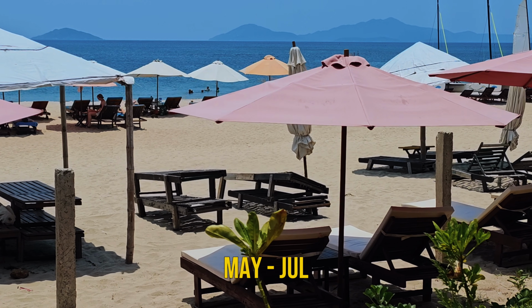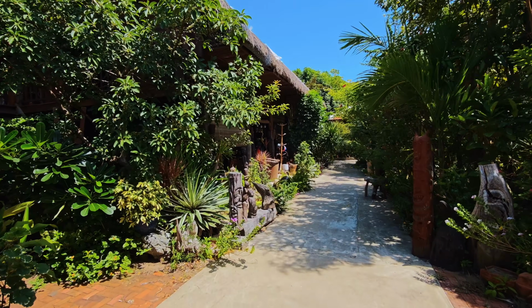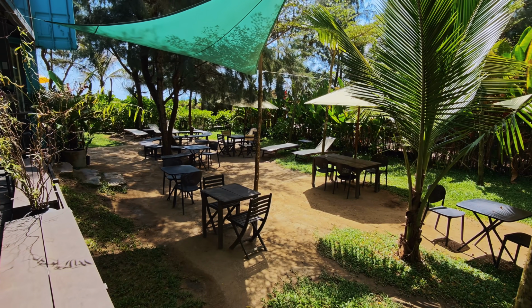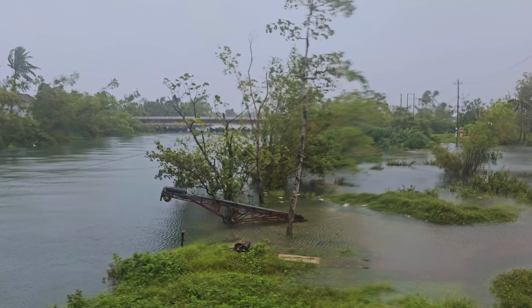From May to July, you'll get clear blue skies and great beach days, but it does get hot. So I would go out early in the mornings or late in the afternoons to avoid the extreme heat. I would avoid late October through mid-December because of heavy rains and potential flooding.